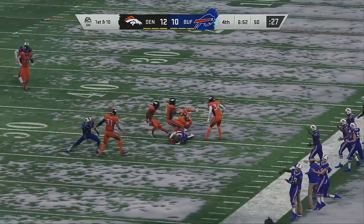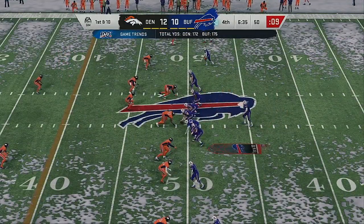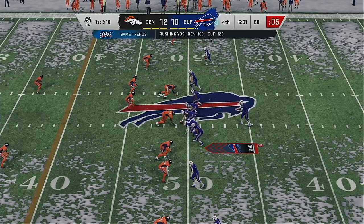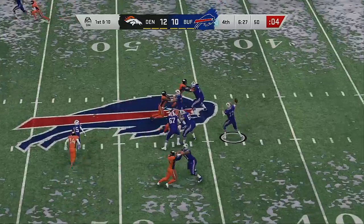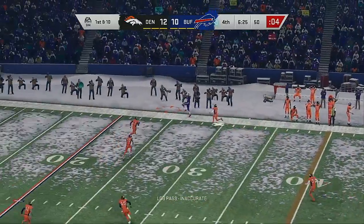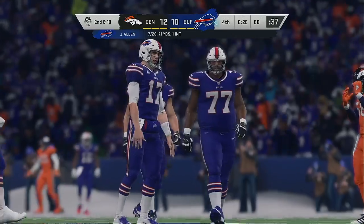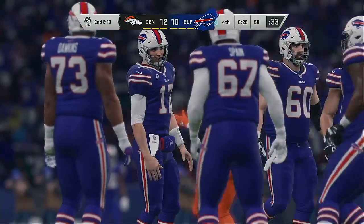Allen now 6 for 6 since coming back out of the locker room. It's 1st and 10. From midfield, here's Allen. His throw incomplete.